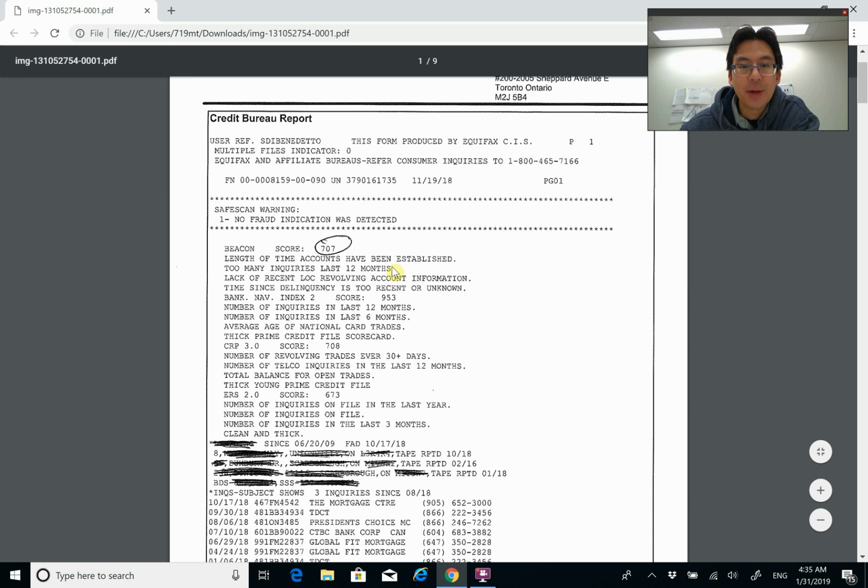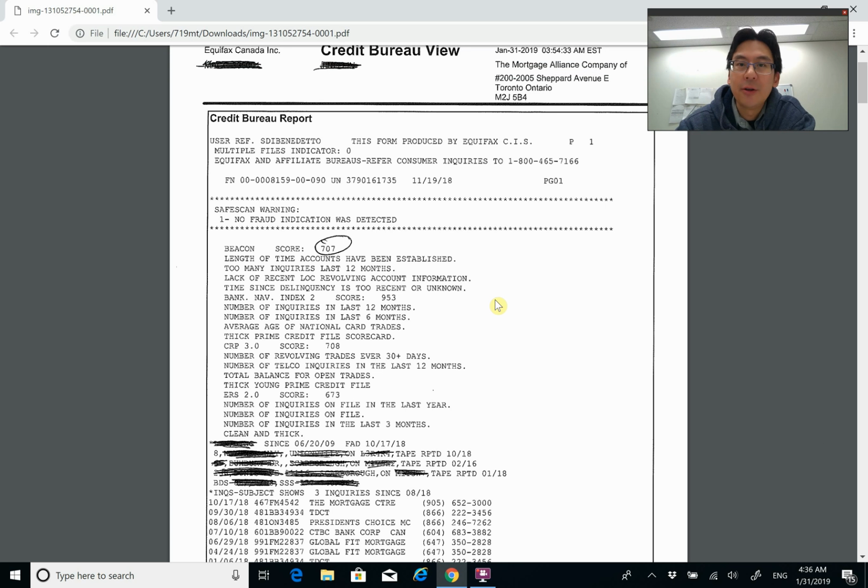Length of time account has been established. Too many inquiries in the last 12 months. Lack of recent revolving account information, and time since delinquency is too recent or unknown. These four factors are hindering the score, and that's why it is not higher. Let's look at it like this.